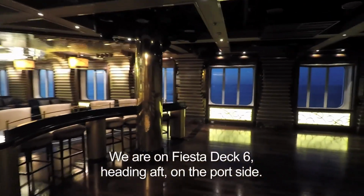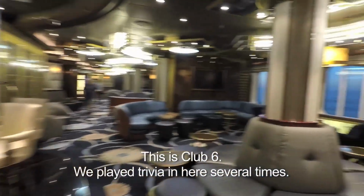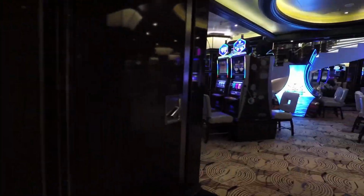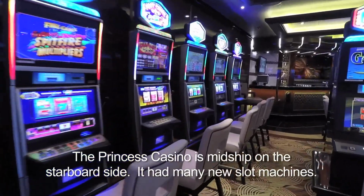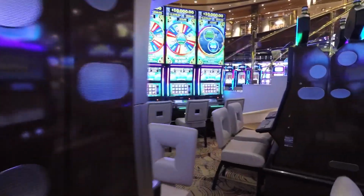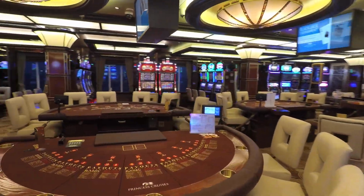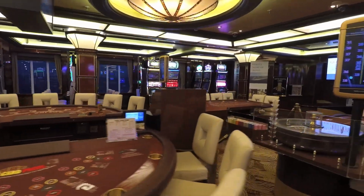And this is Club 6. And it has a bar here. It has lots of seating. Lots. Of course, this is your casino. It's Midship, I would say. Has a bar, has relatively new slot machines. I mean, it's got some old ones, but mostly newer slot machines. We have Let It Ride, 3-card prime, roulette.